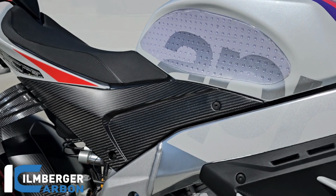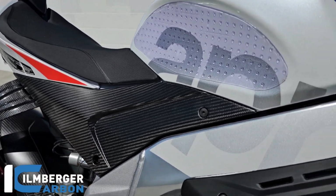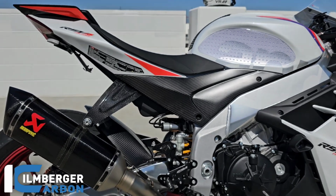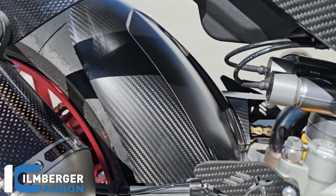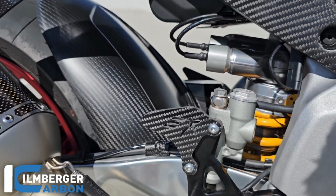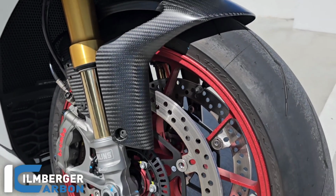So here is the Ilmberger carbon fiber side cover, I suppose you would call it, here under the gas tank and seat. Nice touch. Aprilia used to offer those as OEM. Those used to come stock on the older RSV4 Factories. We also have the Ilmberger rear wheel carbon fiber hugger. Notice how it matches the Extreme Components pretty nicely. Ilmberger carbon fiber front wheel hugger.